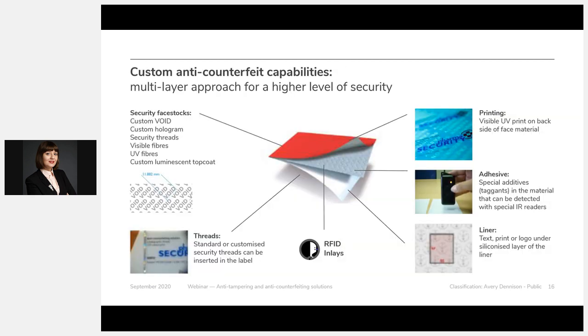And for me, now it's really just to recap on the custom anti-counterfeit capabilities. To ensure that the product is safe, we really have to look for an effective brand protection solution that is active on many levels and also ensures that the product is secured. So we are talking about the tamper-evidence solution, and then also the anti-counterfeit solution. And if we look at the whole label material construction, at Avery Dennison we have multiple solutions which are not only dedicated to pharma, but also to many other industries.